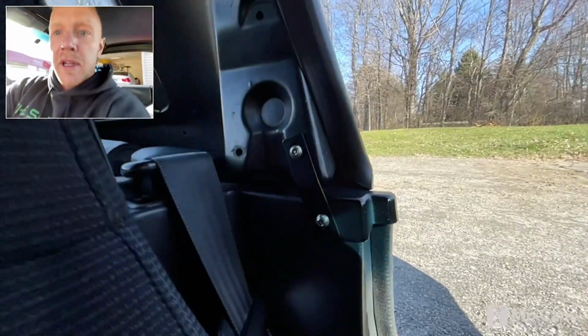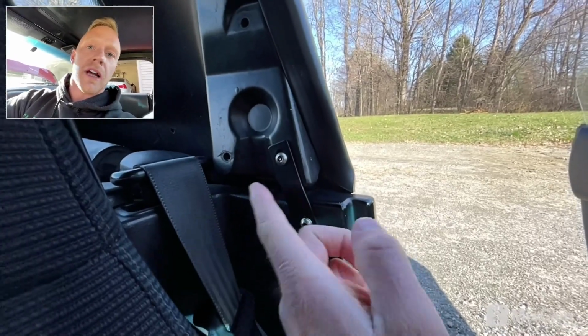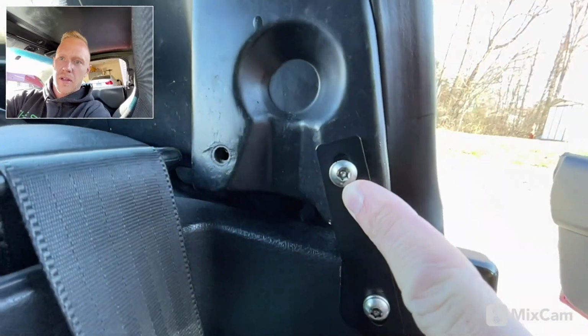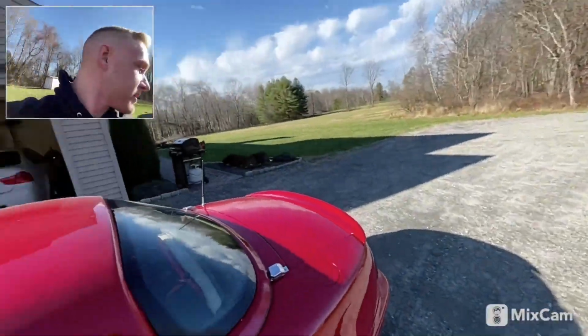Kind of all over the place today. I did Garage Star hardtop with hardtop latches, permanent latches with those bolts, the safety bolts, so you can't steal them. Because these hardtops are going for like $1,500 now. It's insane.